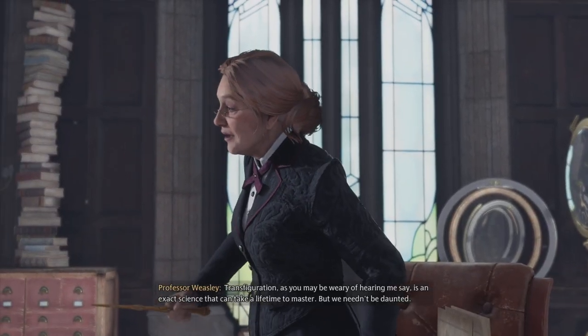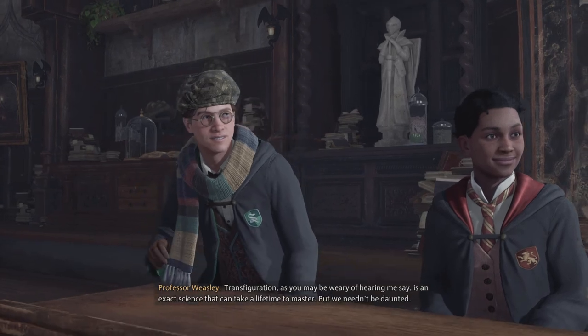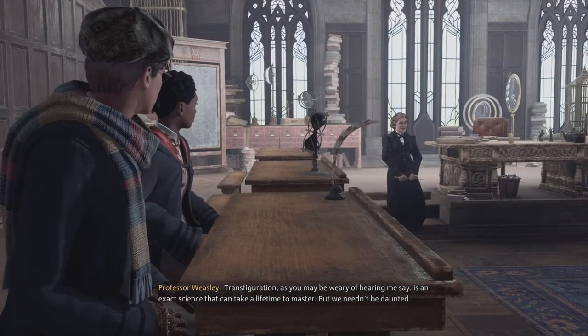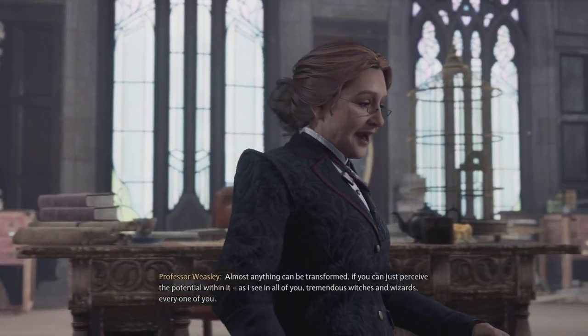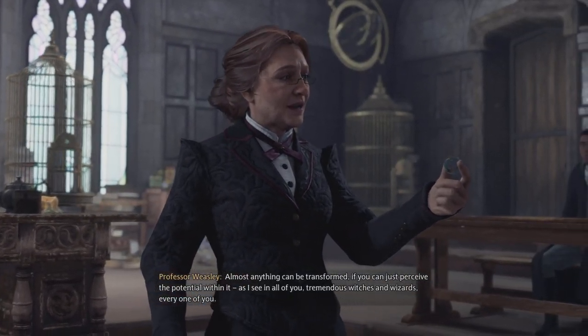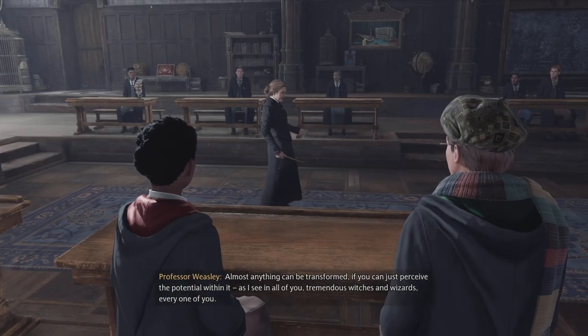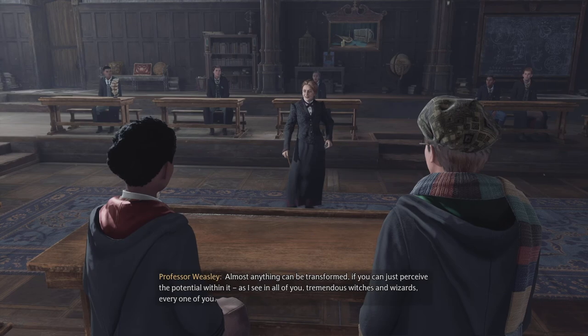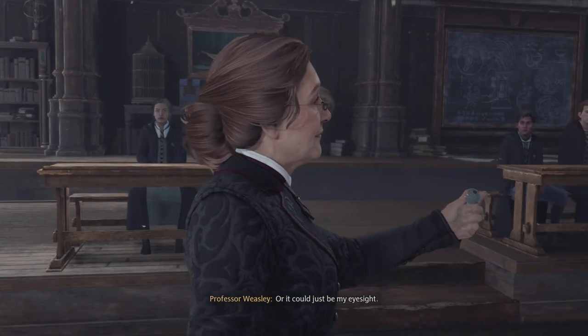Transfiguration, as you may be weary of hearing me say, is an exact science that can take a lifetime to master. But we needn't be daunted. Almost anything can be transformed if you can just perceive the potential within it. As I see in all of you, tremendous witches and wizards, every one of you. Or it could just be my eyesight.